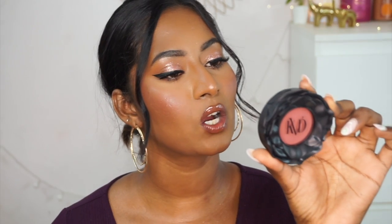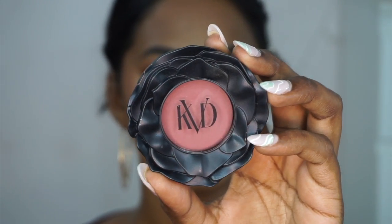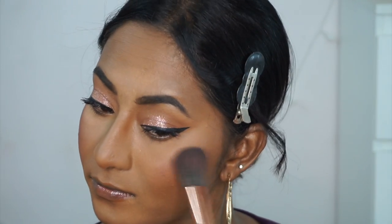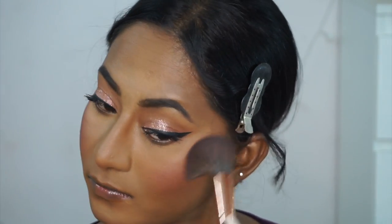And the first one is this beautiful looking powder blusher. So this is called their Everlasting Blush, and this is in the shade Snapdragon. Just look at the packaging, it is so gorgeous. It's like a black rose kind of a packaging and you can see the blusher color from the center. And inside you've got the powder blusher. It's like a beautiful muted plum toned color and oh my god, this is so beautiful. It's kind of like the K-beauty blusher but a better formulation.